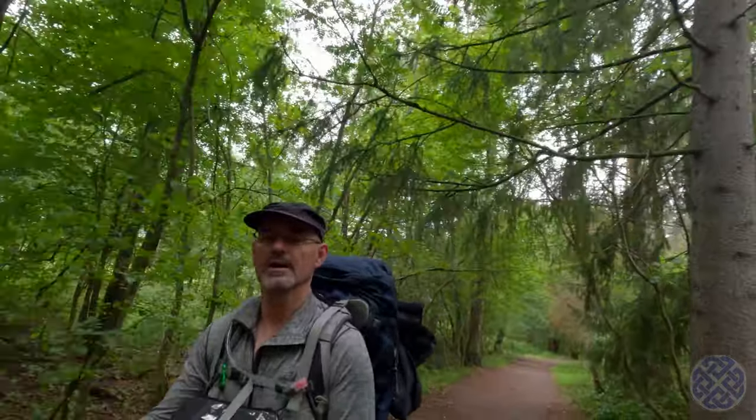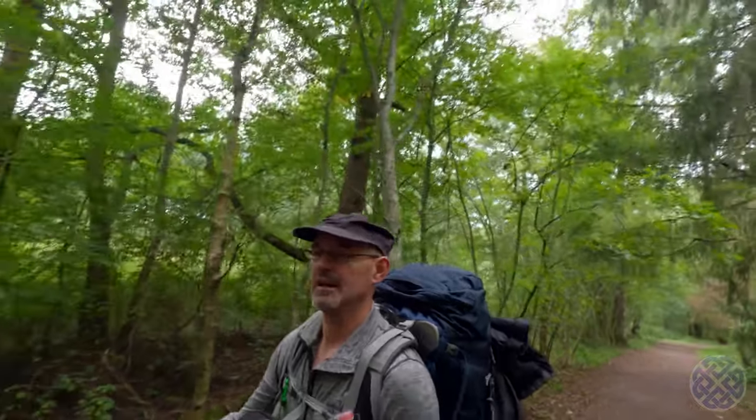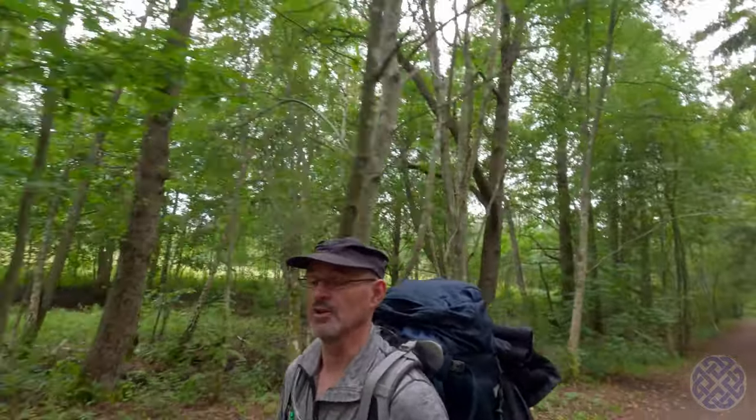Okay, so now I have entered the Katariinan Laakso, or Catherine's Valley, this wooded valley which is dominated by oak trees. It's a nature reserve area, so you're not allowed to camp here.